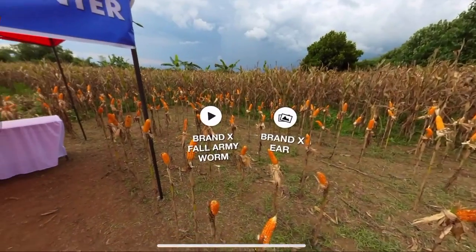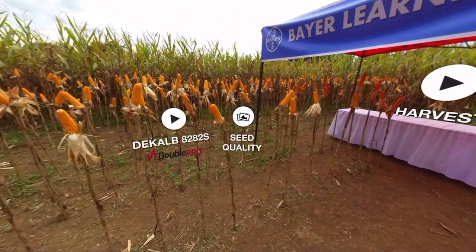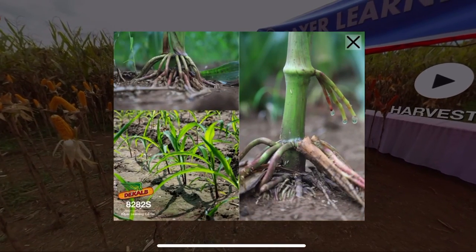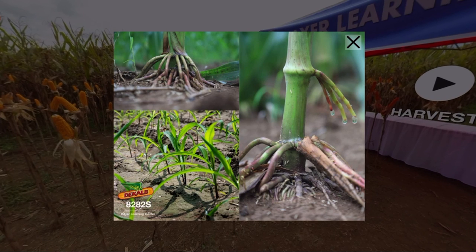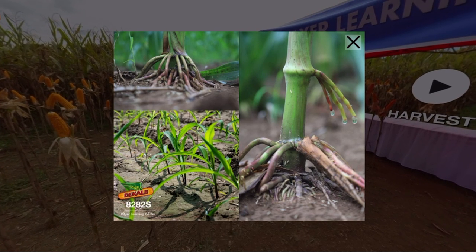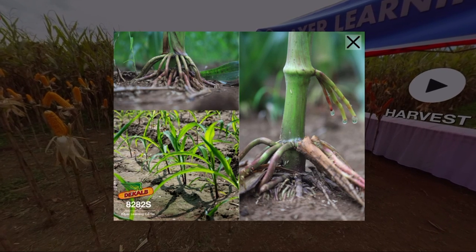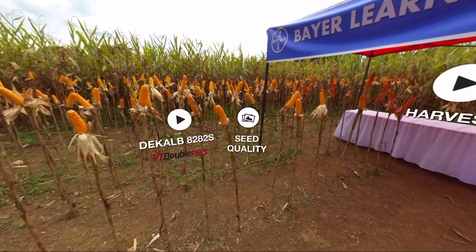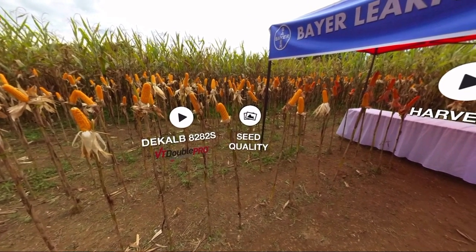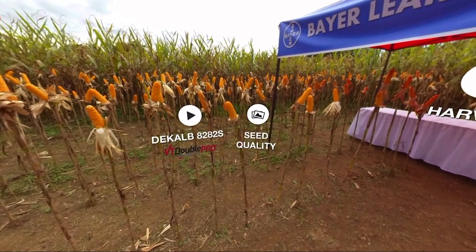Okay, quickly. Let's now look at seed quality first of our DEKALB 8282S VT Double Pro. DEKALB ensures that all products have proven high yield and economic benefits for farmers. You can see good spacing, excellent germination, and uniform plant. And let's hear what our demand generation executive has to say about DEKALB 8282S VT Double Pro.